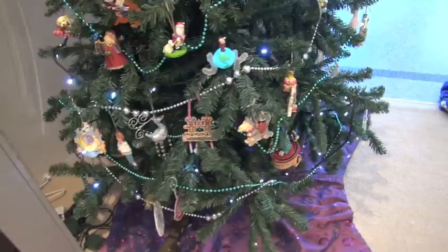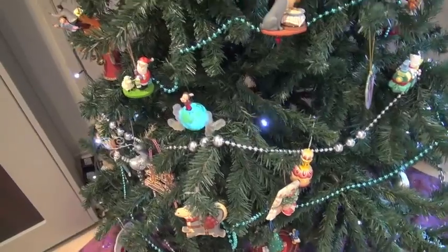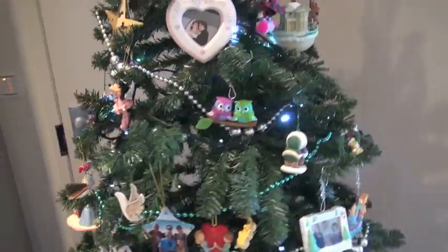Christy when she was a baby. Oh, me when I was pregnant. Well, it's not literally me, but that was the year I was pregnant. So I've got things from Alaska and Russia, the UK. So it's always a little trip down memory lane when we put this up.